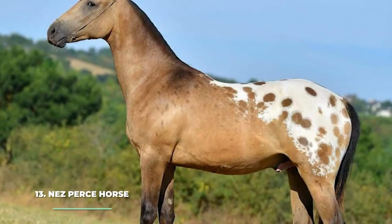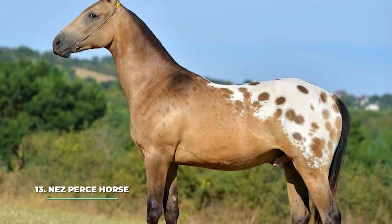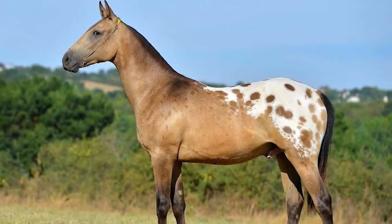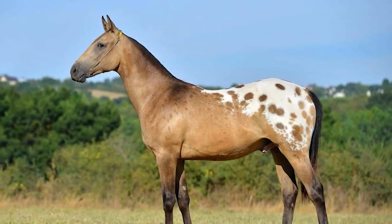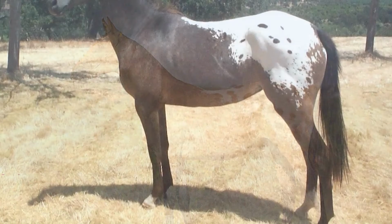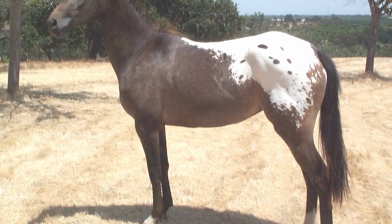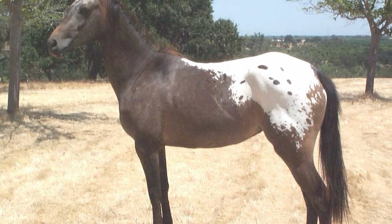Number 13, the Nez Perce Horse. The name itself of the Nez Perce Horse comes directly from the North American tribe, which was created back in 1994. The main mission of this team of breeders was to bring back the traditional horse culture by giving birth to a more modern version of the Appaloosa horse. While the breed itself was a success, on the open market though, very few people know of its original purpose these days.